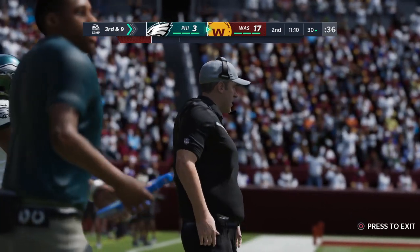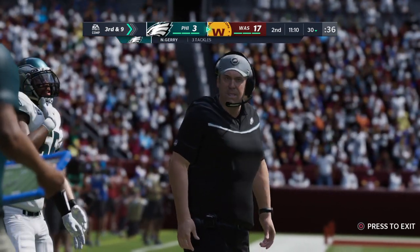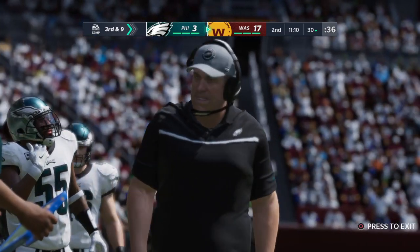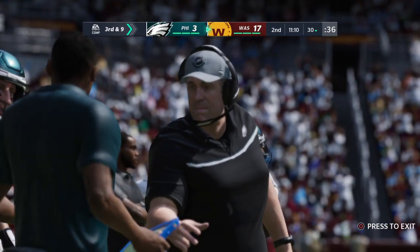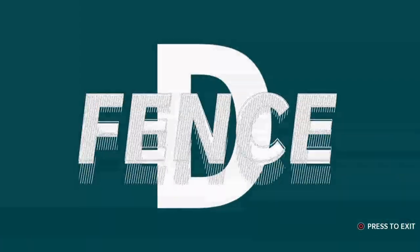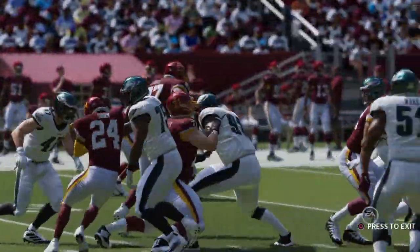Well, he can be a load to handle off the edge, and he can do it against the pass. Sure, he can do it against the run like he did there. And you mentioned a load. How about having to adjust to his speed as well? Because not only does he bring some pop, he brings some dash as well. A nice play in that situation.